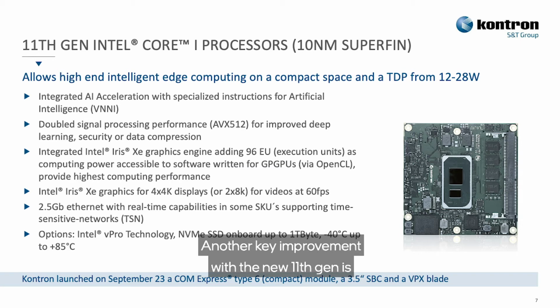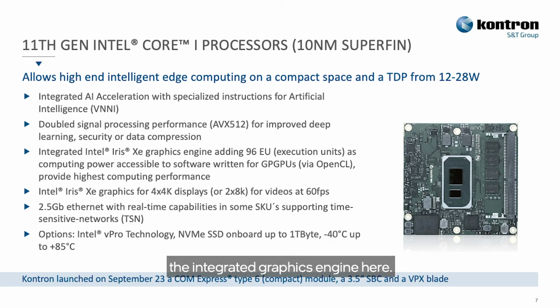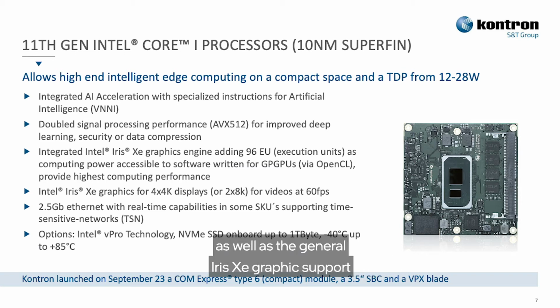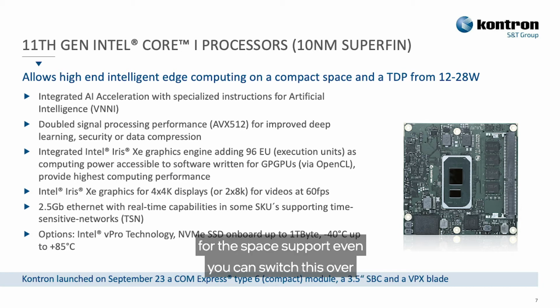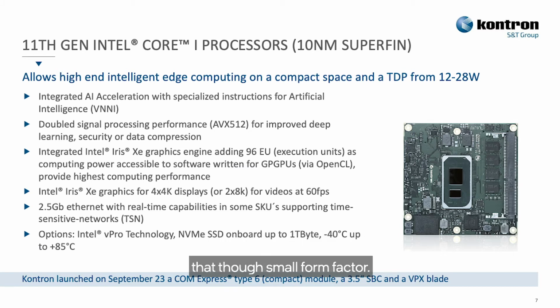Another key improvement with the new 11th Gen is the integrated graphics engine. So the Iris Xe with 96 execution units, as well as the general Iris Xe graphics support for 4 independent 4K displays. So really a huge improvement here for display support. You can even switch this over to 2 8K display support, which is really great in that small form factor.